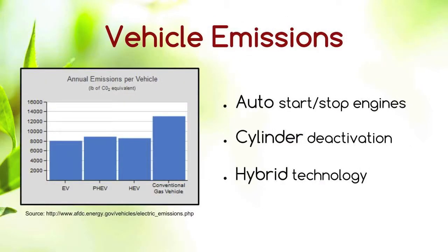The advances in computer technology have led to a huge change in the automotive industry in recent years. The integration of computer systems on a vehicle has improved fuel economy significantly. Embedded computers have made technologies such as cylinder deactivation and automatic engine start and stop possible. IT has also made hybrid technology possible by controlling the various parts of the powertrain with computers. Based on the chart shown here, the carbon dioxide emissions per hybrid vehicle is significantly lower than conventional gas vehicles.